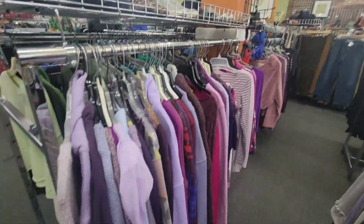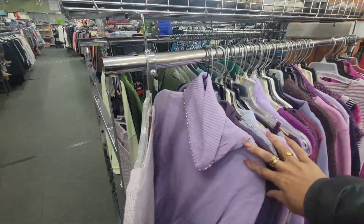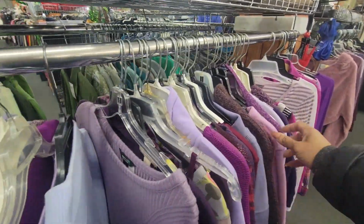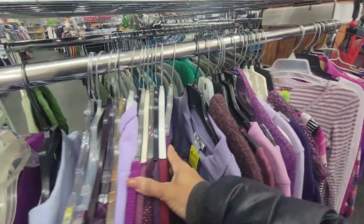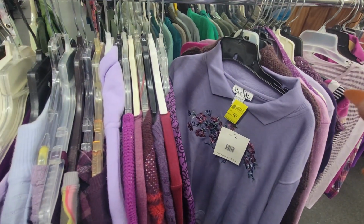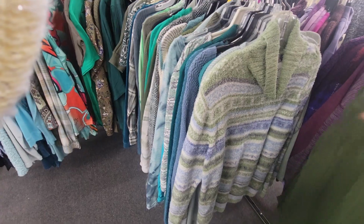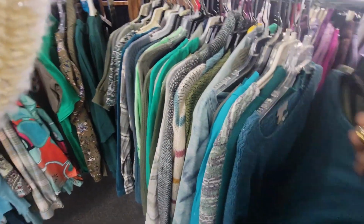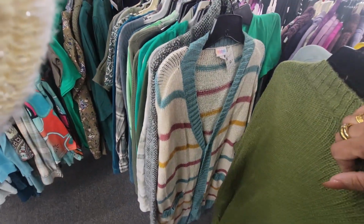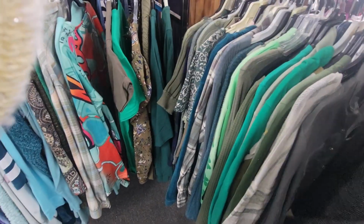And then I just went through and tried to go into the color. So since I couldn't find any of the styles that are trending, I decided let me zone in on the colors for the season. Luckily, they're color coded, so it was easy to do that. But so far I'm not having much luck in this store with the pieces that they have.